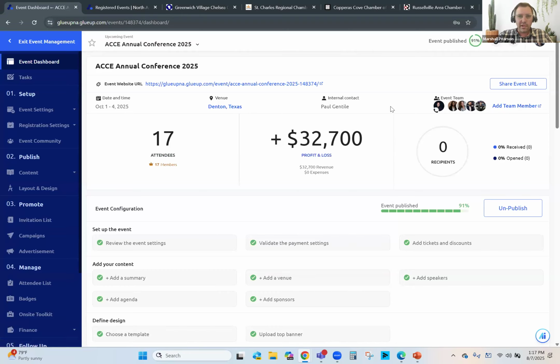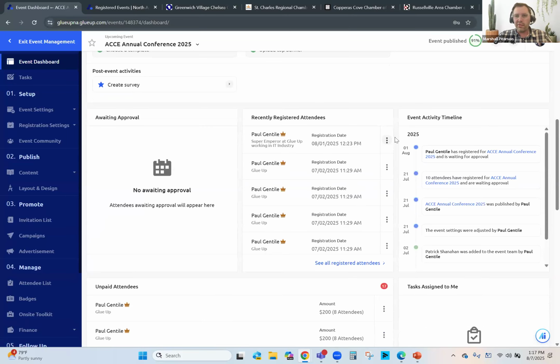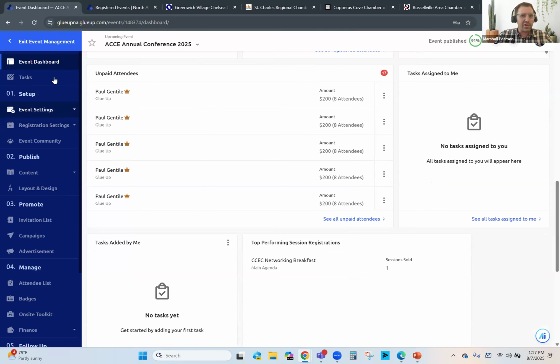And they can work on it in the same place your team is, right? Dashboard that gives you kind of progress of the event and activity timeline, who's registered when. You can see a lot of that information.